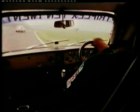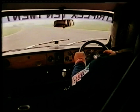The Triumph Dolomite Sprint was an ideal car for the team. Gerry had already gained a highly successful season's experience with a Sprint, winning both production saloon car championships in 1978. Also, the car was fitted as standard with the technologically advanced face-saving Triplex 1020 windscreen.